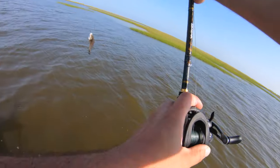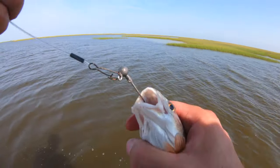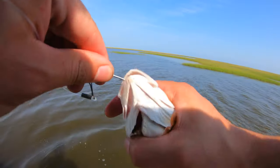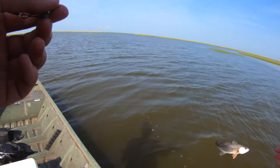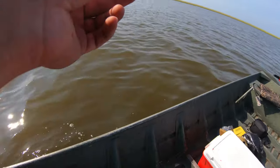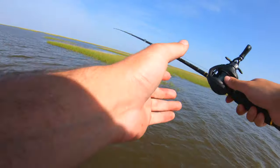Nope, another little red. I got a little school of reds in it. They're just small. That's good. That's the future right there. That's good. The red fishing's kind of slow, so I'm encouraged to see what looks to be a good spawn. That was a decent hit, whatever that was.